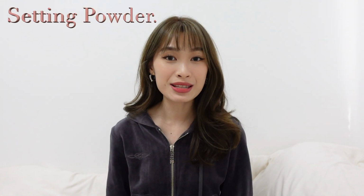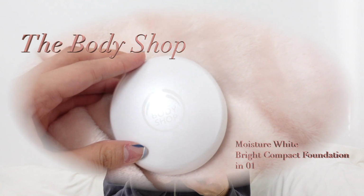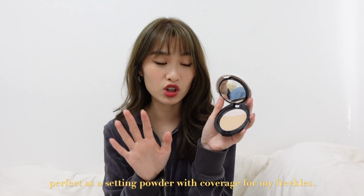Okay, next I'll be showing you some setting powder. So this one is the Body Shop Moisture White Bright Compact Foundation in 01. I know I have been mentioning this for a long time, so I'm not going to talk too much about this.